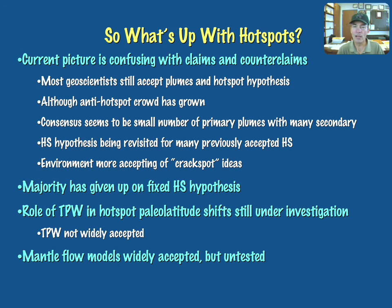Trying to work towards, I think I'm down to my conclusion slides here. So to me, the current picture is kind of confusing because there are lots of claims and counterclaims. I think most geoscientists still accept that plumes and hotspots are probably some large part of the volcanism we see. Although there's a strong anti-hotspot crowd, the consensus seems to be that there are probably a small number of primary plumes with many secondary plumes. I think the majority has given up on the fixed hotspot hypothesis, but fixed is a relative term now.